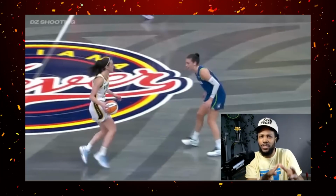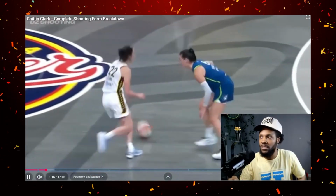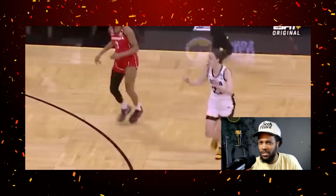Okay, so right here, this is what he's talking about. Now, this is more so on the hop, but she kind of adds the 1-2 into it. It's a smooth move that a lot of players don't do. All right, so watch this. She's crossing over. Watch the legs. 1, 2, and I hop with it. This is what he's talking about. And it's real smooth. It's a small thing on the mechanics, but it's real smooth.